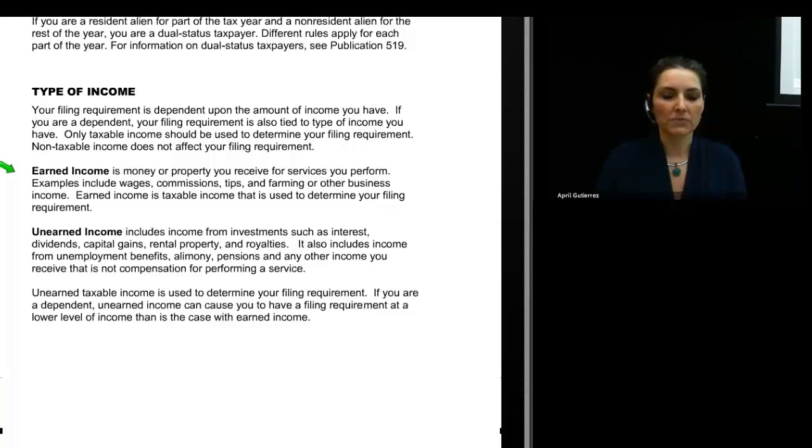So for dependents, we're concerned with, again, the difference between earned income and unearned income. Earned income is money or property you receive for services you perform. Examples include wages, commissions, tips, and farming or other business income. Earned income is taxable income that is used to determine your filing requirement.